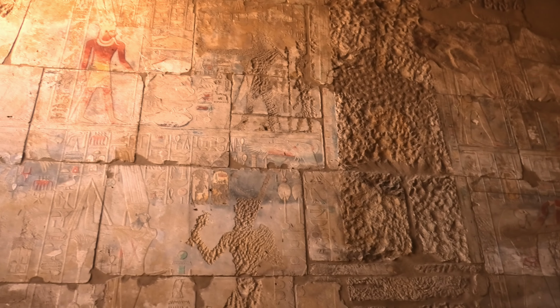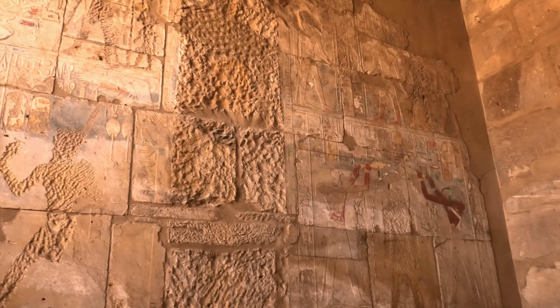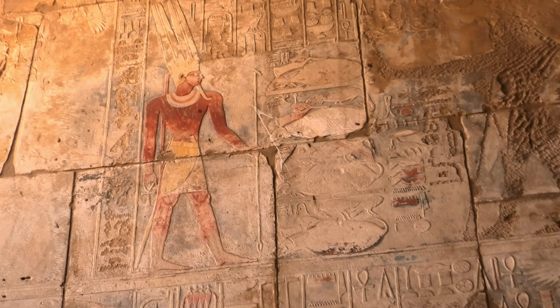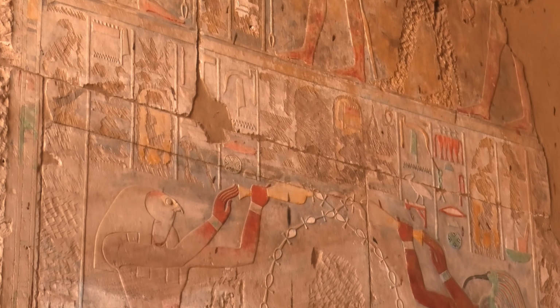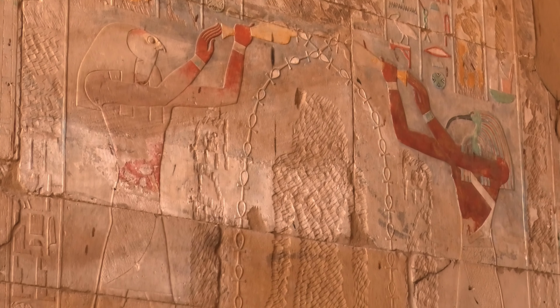Queen, so that's why they allowed to send to themselves to God Amun. This is Amun, as you can see him standing with the two feathers on the top.